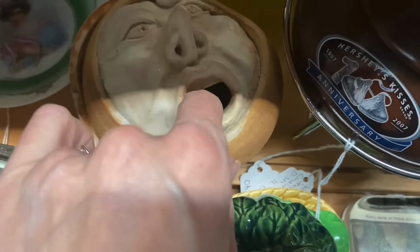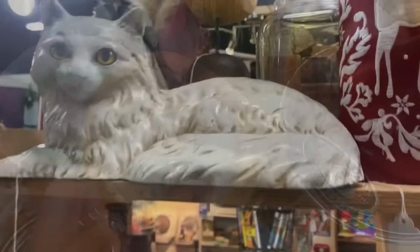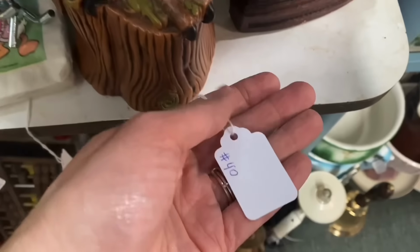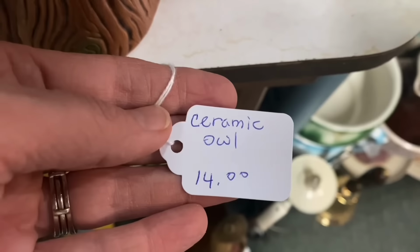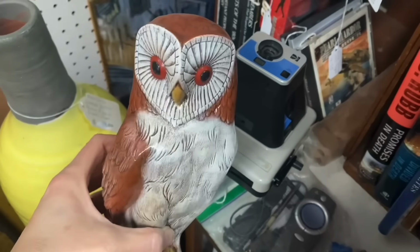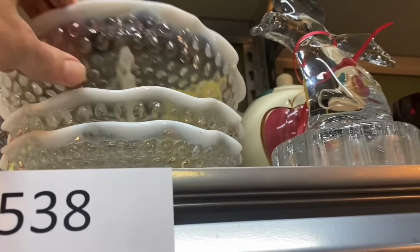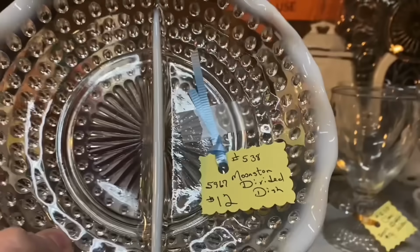I can hear the comments now. Girl, I cannot believe you walked away from those mushroom canisters. I know, but I will tell you this, the girl who bought them is a vendor at an antique store probably about an hour and a half away from here, and she got them and they went to a good home, so somebody is going to benefit from those beautiful canisters, but it just was not me on this day.